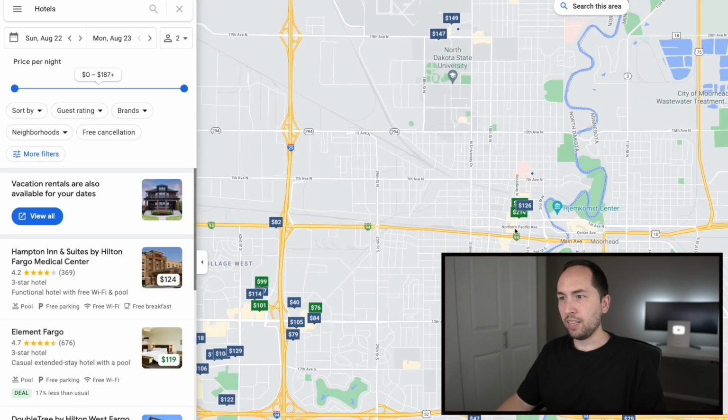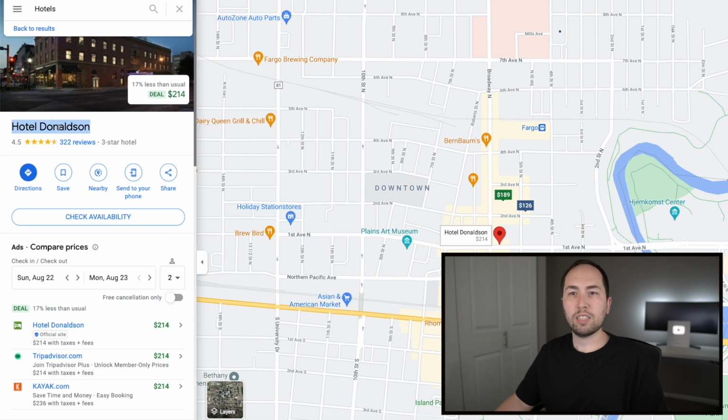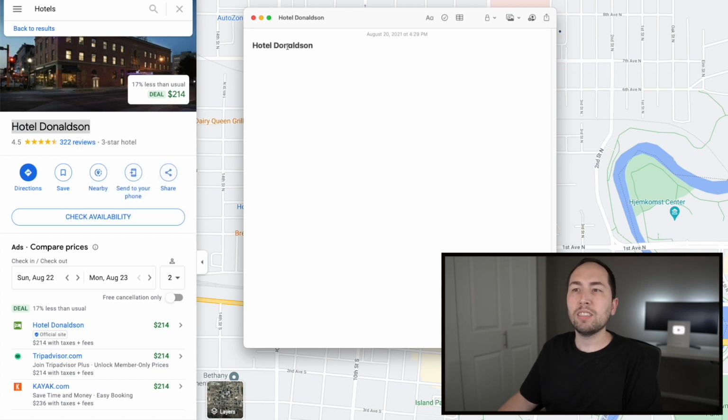Okay, so let's take these three right here. We'll just click on this one. Okay, so this is Hotel Donaldson. So what we're going to do is open up a notepad. You're going to take that and paste Hotel Donaldson right there.